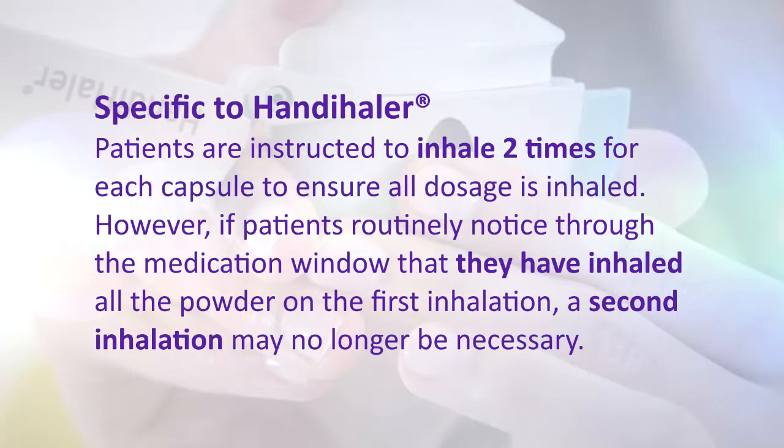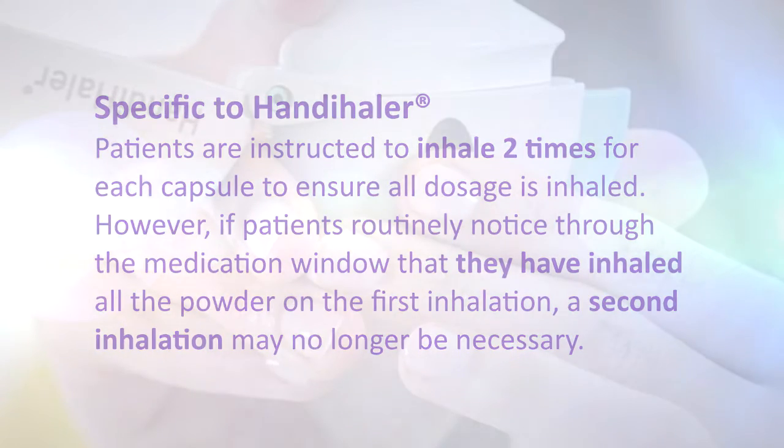Specific to the HandiHaler, patients are instructed to inhale 2 times for each capsule to ensure all dosage is inhaled. However, if patients routinely notice through the medication window that they have inhaled all the powder on the first inhalation, a second inhalation may no longer be necessary.